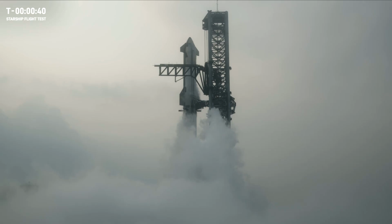"45 seconds and counting." Good event, gate met. All right, now as we close in, we are past the 40-second mark. So let's listen in. Flight Director is Ty about to launch. Huntington's going to take us through one more time for a Starship liftoff.